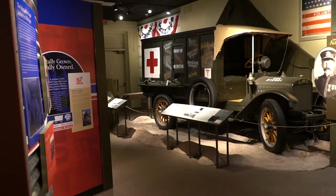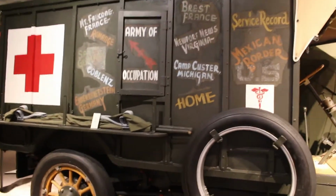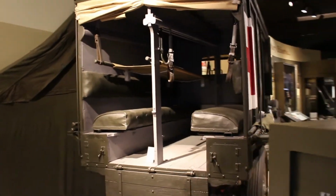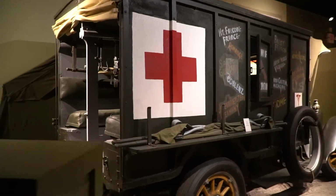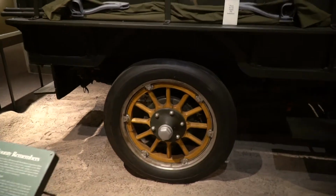One that they acquired when they were overseas in France, and it followed them home. And when the 128th Ambulance Corps came back to Michigan, it was reorganized as the 121st, and members of the 128th ended up purchasing this ambulance at auction, and it was used in parades and different community events for many years. And when we ended up creating our gallery here, it was donated to the museum.